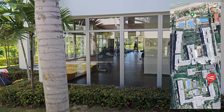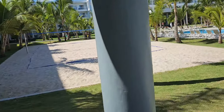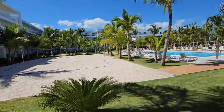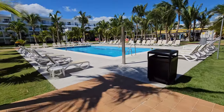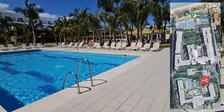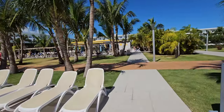Now you can see they got the workout room here. And this is the most southern part of the resort, or I would say the front side of the resort, however you want to look at it. They got a bit of a volleyball court there, somewhat of a water volleyball, or if you just want to chill and relax. And I will splice in a map of the resort here so you get an idea of where I'm located.